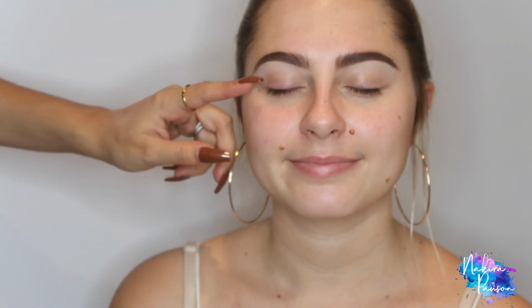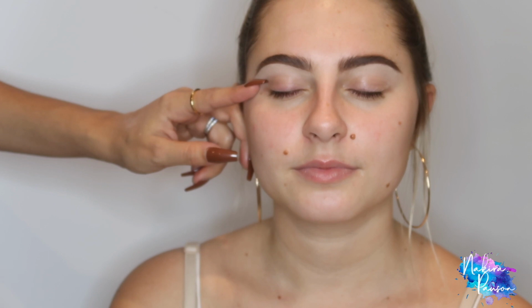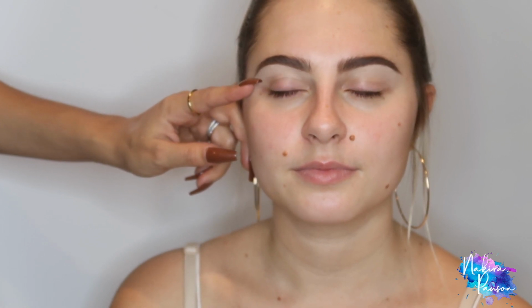Since she has pretty deep set eyes, close your eyes. When she opens her eyes, she doesn't really have a lot of lid space. So that's why I don't want to do anything too crazy, so she can learn how to do it on her own if she rewatches this video. I will. She could still do a cut crease, she could still do a halo eye. You can achieve those kind of looks on a deep set eye, but I just want to keep it simple.